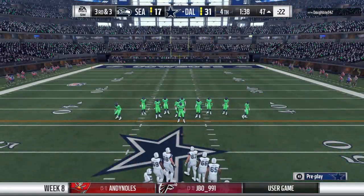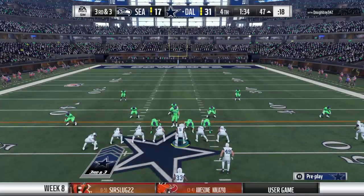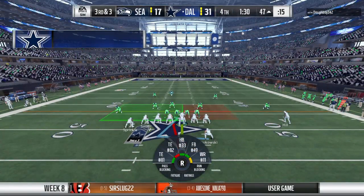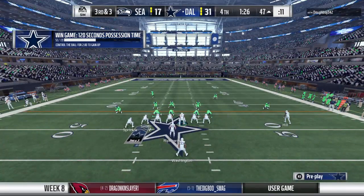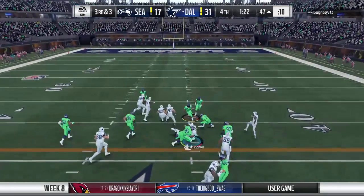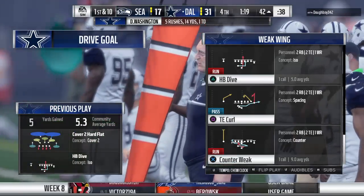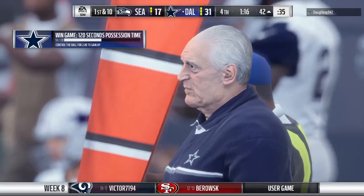And this defense looks for one more stop here on 3rd after the run. Washington on 3rd and short. And he's got the first down yardage before he's brought down at the 42. They get 5 out of that one, and it moves the chains.